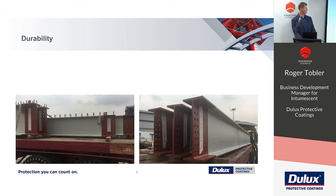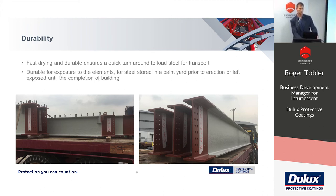Then we look at durability of yard-applied intumescent. This is a product that was applied a few days later, was put on a truck, sent to site. You'll find that durable intumescents can now be lifted with chains, slings. There's no damages. Fast drying ensures durable, quick turnaround. Steel can be loaded for transport. Durable for exposure to elements. Most steel doesn't get covered up and the building's not enclosed straight away. And a lot of coatings get damaged in the time that it takes to enclose a building.